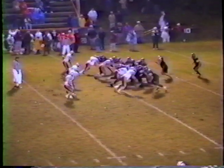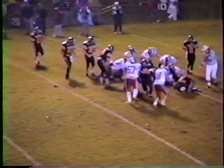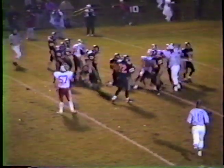First and 10, 4-man front Oak Ridge. I formation. Here's the handoff for nothing. In fact, John Dickens slings him down to the turf at around the 21-yard line. Brennan Jones just blasted. They'll lose 3 or 4 yards.